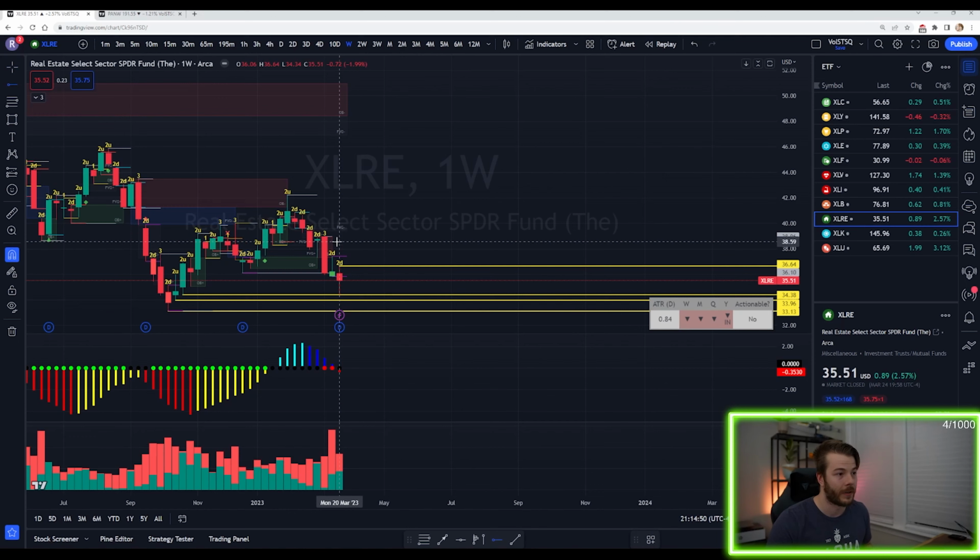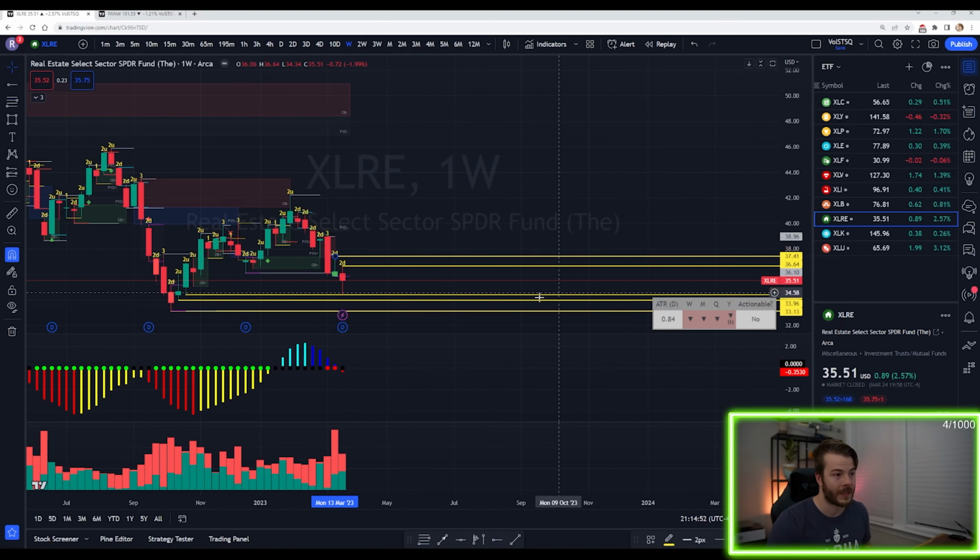It's going to be our trigger, followed by our first target. It's going to be 37.41. We do have the squeeze indicator that's kind of going against us here, so just keep that in mind. Also, a good amount of sellers are present as well on the weekly time frame.